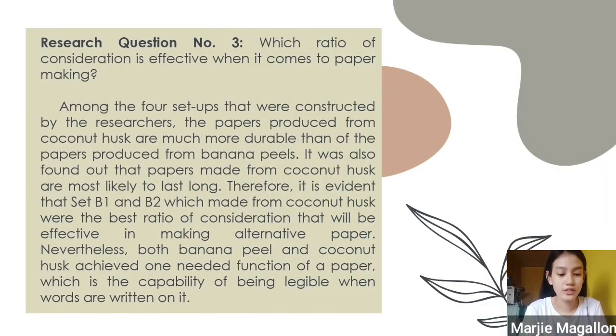Which ratio of consideration is effective when it comes to paper making? Among the 4 setups that were constructed by the researchers, the set B1 is truly the setup to be considered in the matter of the ratio of consideration in paper making.